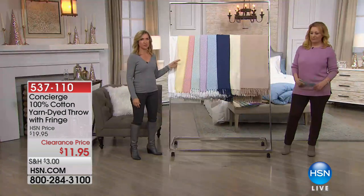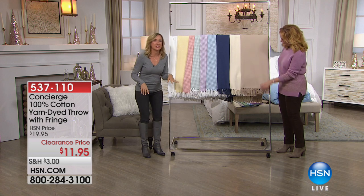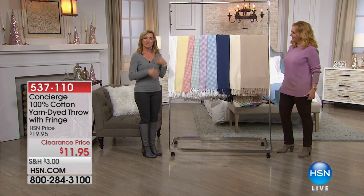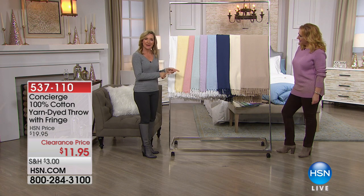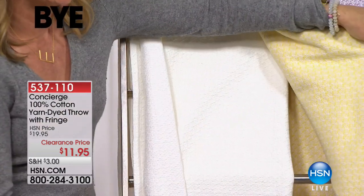This is a great way to welcome in the new year, because this is always my trick where you're going to take down all the Christmas decorations and everything's going to look a little boring, right? You want to add something new, some new fresh color. This is an easy way to do it, and talk about affordable. Now we have solids and we have yarn dyed prints.